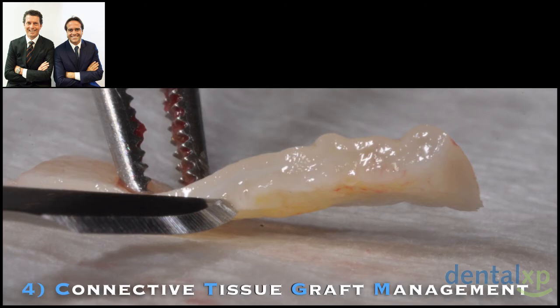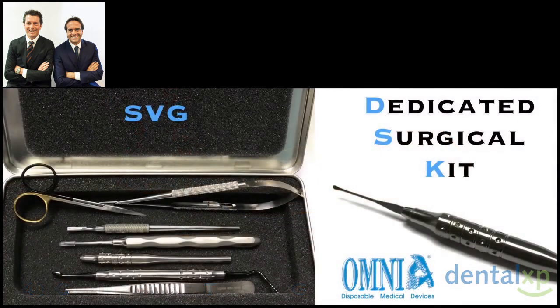Fourth step now is the critical step of the surgical veneer grafting, which is what? The connective tissue graft management. In order to specifically do this technique, we created together with Omni a dedicated surgical kit, which is the SVG kit, which is going to be officially presented at the next Dentsply Sirona Global Symposium in Miami. We are very happy to see that we have the hands-on that we are doing the Thursday before the general session, which is almost sold out, and so we are hoping to see many of you in Miami to show you in person this kit.